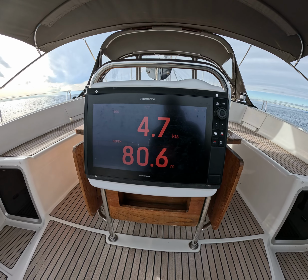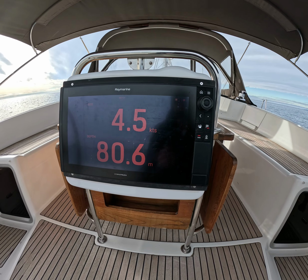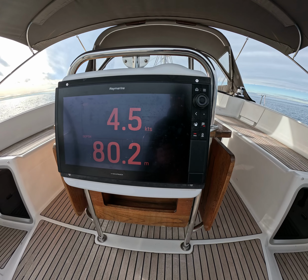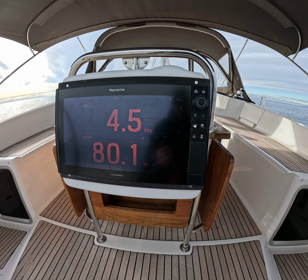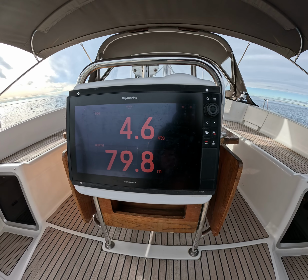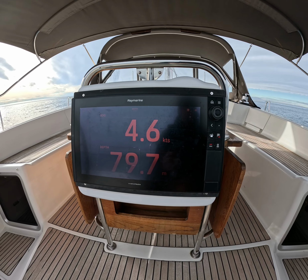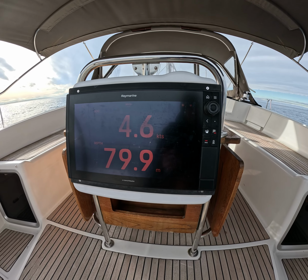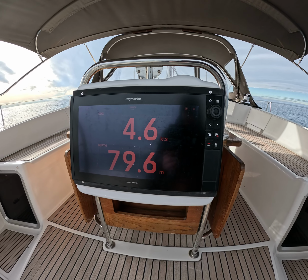Welcome to the sea trial test of the Jeanneau 57, 2010 build. Inside this sailing yacht we have a Volkswagen diesel marine engine with 140 horsepower. Engine hours on this engine are very low when you think about a 13-year-old engine: 827.